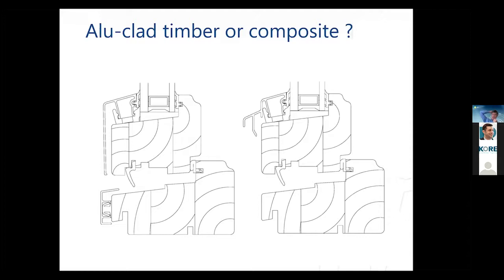So if we're talking about sustainable development, if you go back to the Brundtland Declaration, sustainable development is development that meets the needs of the present without compromising the ability of future generations to meet their own needs. Using timber as a frame material, it's not only carbon neutral, it's carbon negative insofar as the timber is a carbon sink.